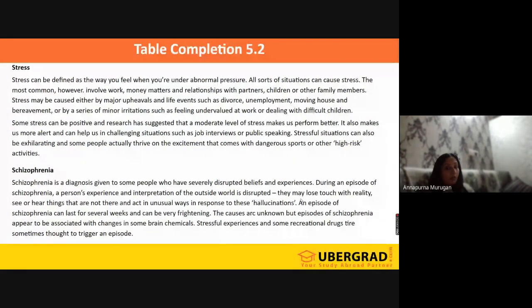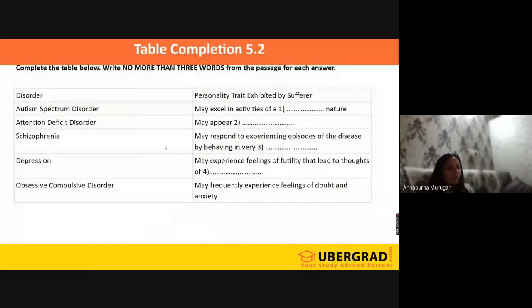No, it's not frightening also. They may lose touch with reality, and they act in. Act is what? Behaving, isn't it? What is act? Act means behaving. They behave in what way? They behave in unusual ways. So in response to hallucinations, in response to their mental thinking, hallucination is their feeling that they see someone coming and killing. Frightening is not the right answer. How can it be frightening? They are behaving in an unusual way. It is not always that they behave in a frightened way. They behave weirdly, they are not always scared. So therefore, may respond to experiencing episodes of the disease by behaving in very unusual ways. In what way? In an unusual way they will be reacting there.